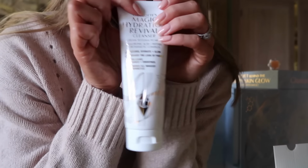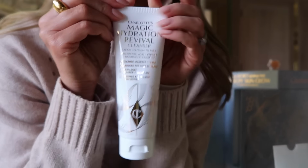I feel like because they're so good at makeup, people often overlook them for skincare, but their magic serum, their magic face cream, I absolutely love them. And their magic eye cream as well is really lovely. So this is a brand new launch as part of that collection.